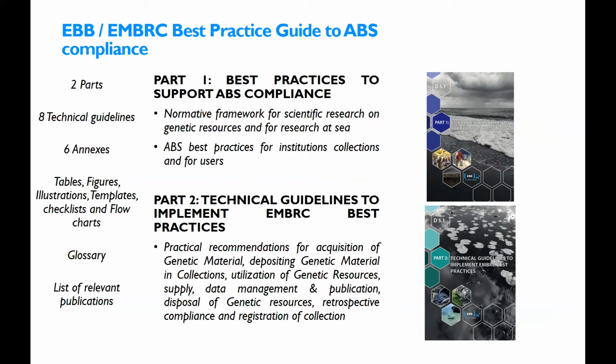Part 1 of the Best Practice Guide provides the legal framework and derived obligations related to access and benefit sharing, focusing on compliance with the EU ABS regulations, as well as other regulations that affect marine research, together with information and general recommendations to familiarise and meet the requirements for ABS compliance.